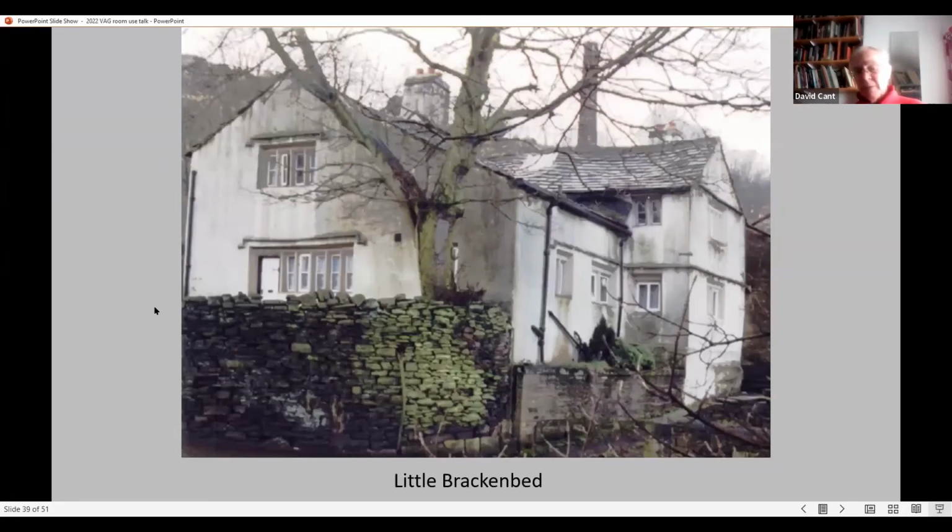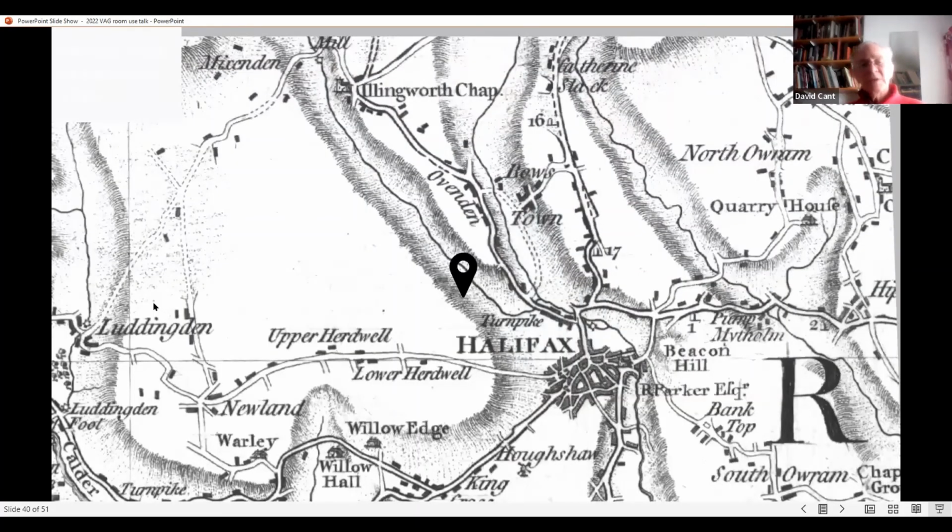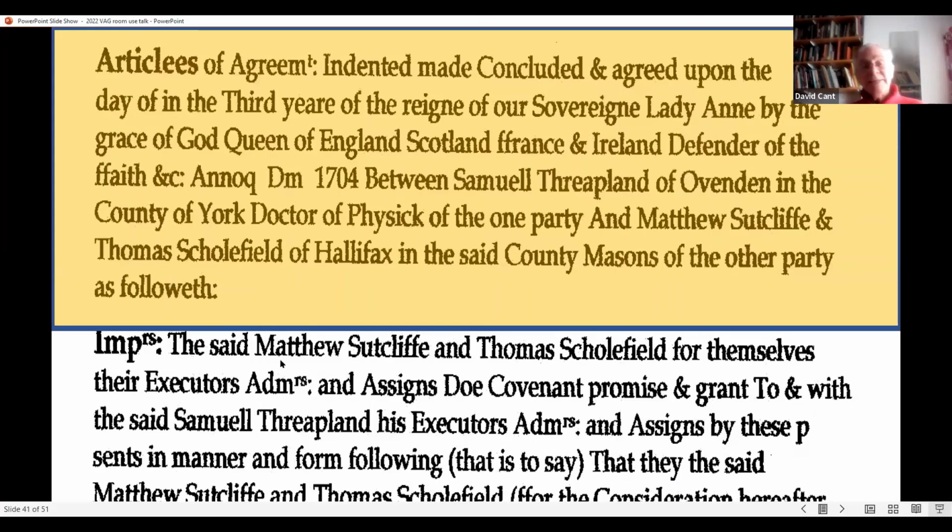The last one I'll talk about is Little Brackenbed. This is a house on the edge of Halifax, just outside Halifax, but a very interesting house from the simple point of view that it is one of the few buildings where we actually have a bit of evidence for what is going on there from the point of view of it being altered and being built.